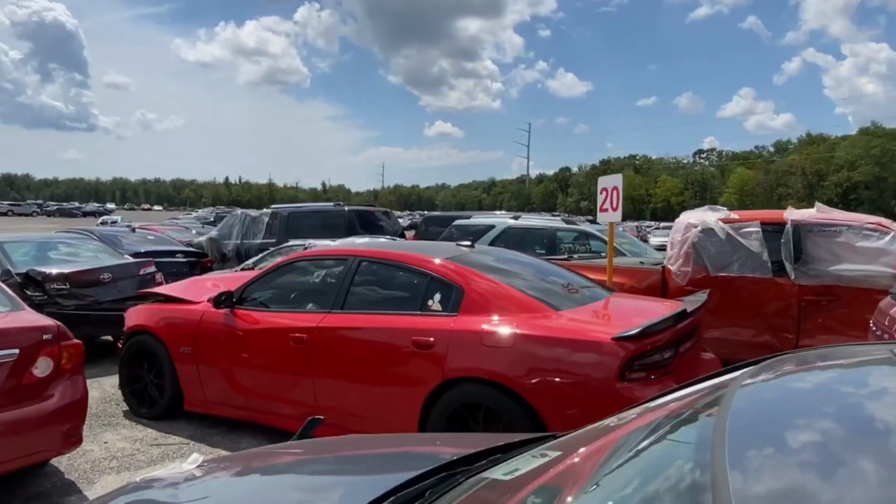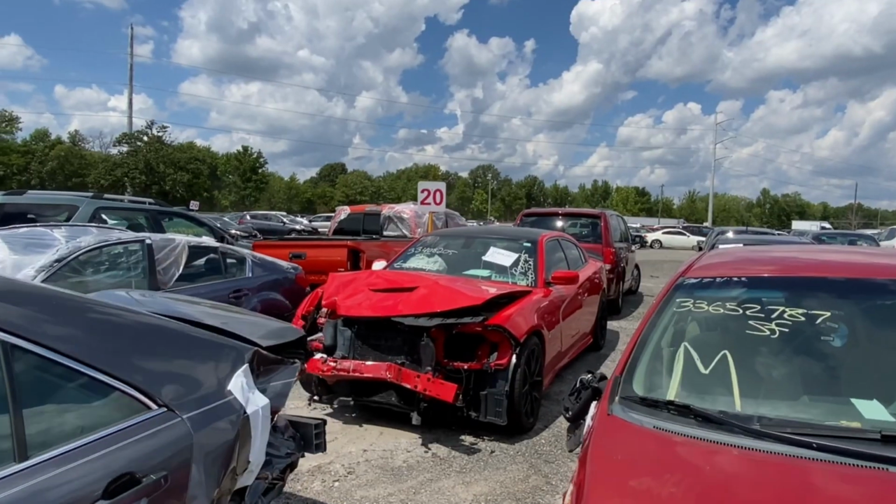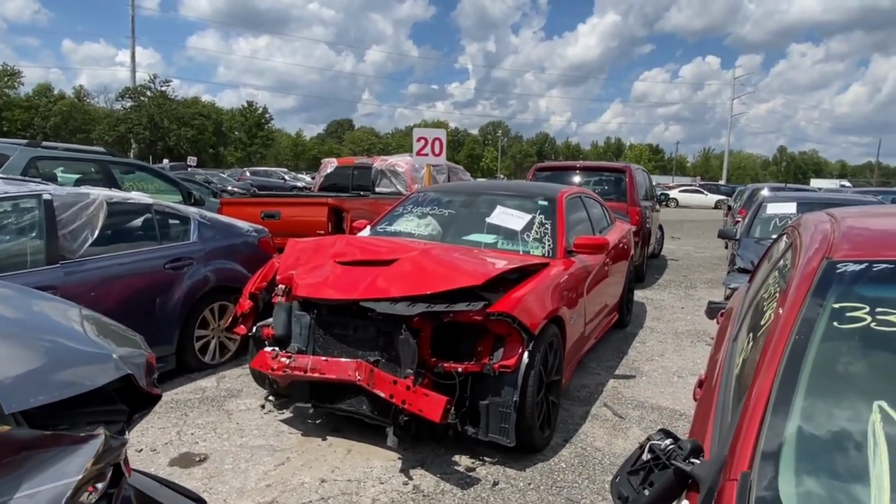Who knows? Anyway, we have a lot more to see, but that car overall, not a bad one. I think this one's gonna be your perfect mix of actually wrecked bad enough to get somewhat of a decent deal on it.